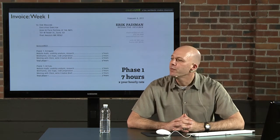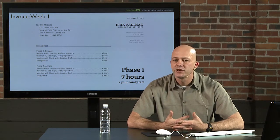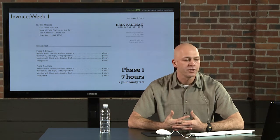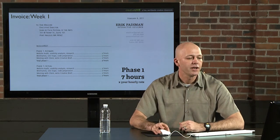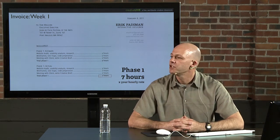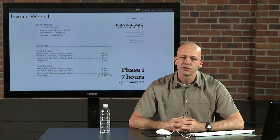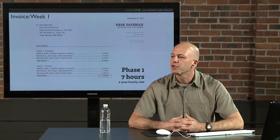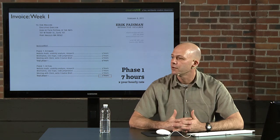And then every week, because this is sort of a real live project plan process, I'm going to deliver an invoice at the end of every week. My goal was to do this in 9 hours. I actually ended up spending 7 hours in the first week, which is what I'm going to take you through for the rest of today. It's pretty straightforward. I'm sure the hard work and the hair pulling out will happen by weeks 2 and 3.